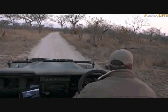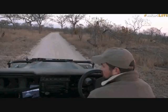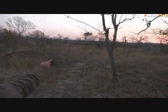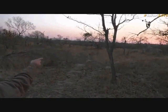Now, nothing here on this game path. I wanted to check the one that runs off to the right and see if there wasn't any sign of our lions moving through here. They often do use this particular path to cross. You can see it coming straight up like that and turning up towards Buffelshoek.